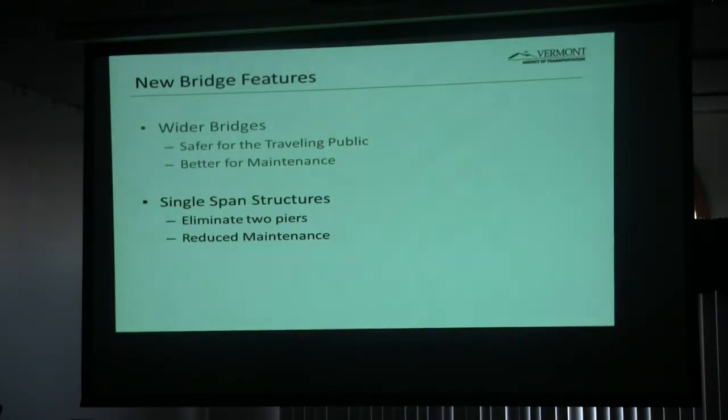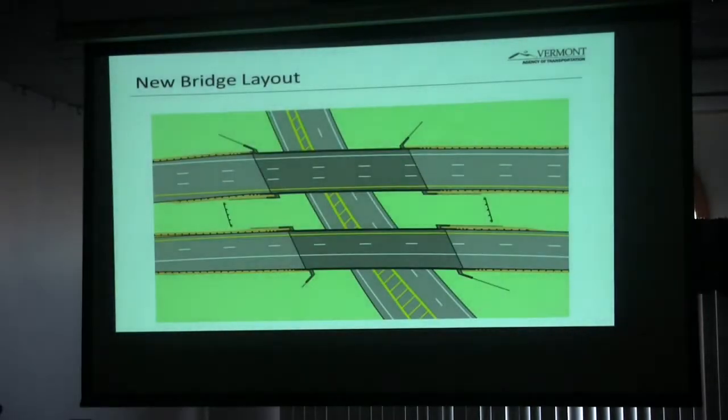We're going with what we call single span structures. Right now, the bridges have piers, they're called three-span structures, so we're going to go with a single span structure. And that's good because it eliminates the two piers, and we have reduced maintenance on those. And this is just an overview of how the bridges will exist. And looking down, they'll be pretty much the same as what you see now. But on Route 5, you won't see the piers anymore.